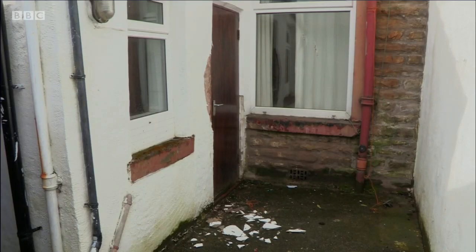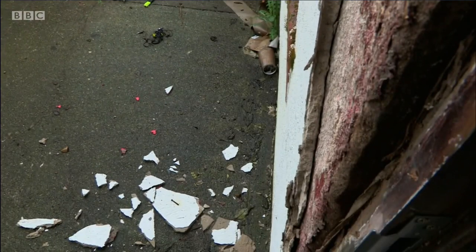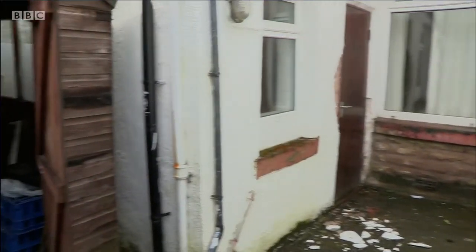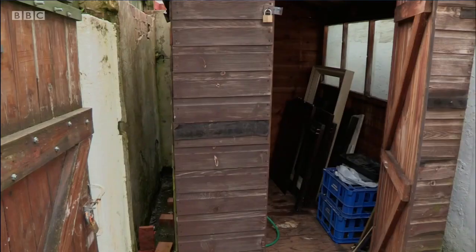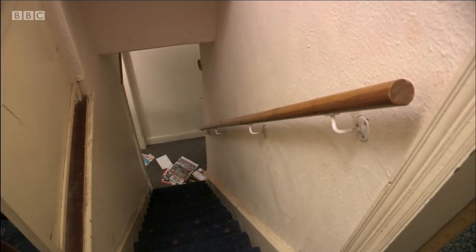And I can't say the rear yard comes out any better either, with the rendering falling off the walls and just enough space at the back for a bike or two. There's very little space for making this a dream spot for garden lovers. And that just leaves the sleeping quarters. Right, up the stairs, and some very steep stairs, may I say.